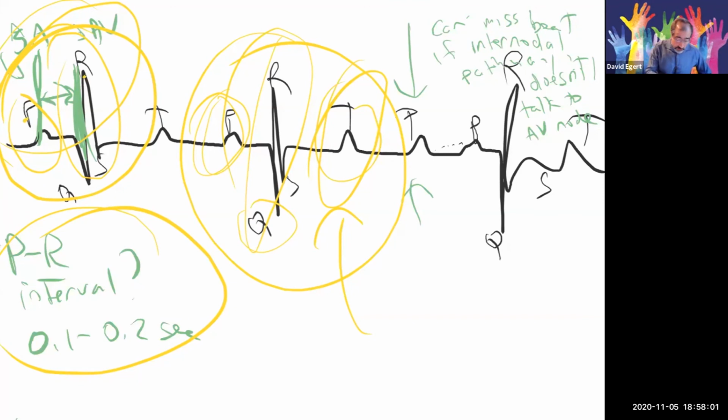Exactly. During this atrial contraction, that's when we're pushing the blood from the atria to the ventricles. If the ventricles were pushing at the same time, they would just be pushing back and you couldn't transfer the blood. So this gives you a little time to move the blood from the atria to the ventricles before the big contraction happens and the ventricles push the blood out to the body. So that makes sense.